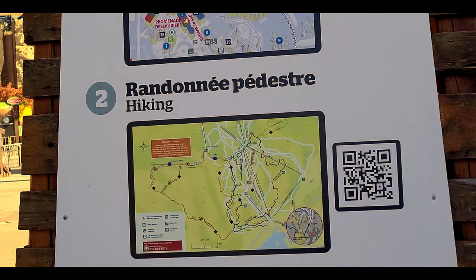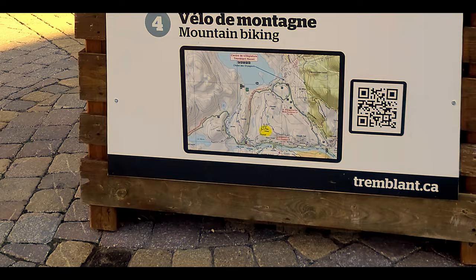As mentioned earlier, if you are an outdoor enthusiast, there are many activities available. We are here today to ride the Panoramic Gondola to the summit, about 900 meters high.